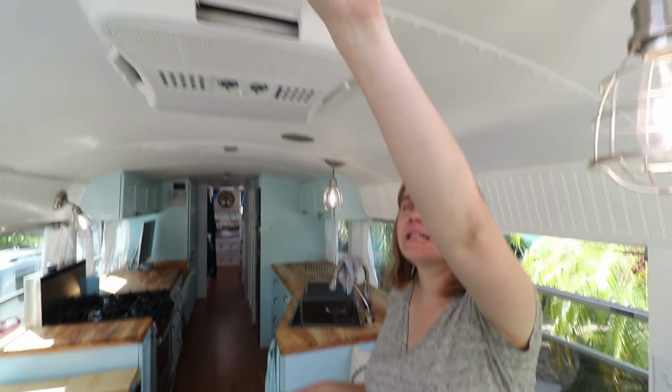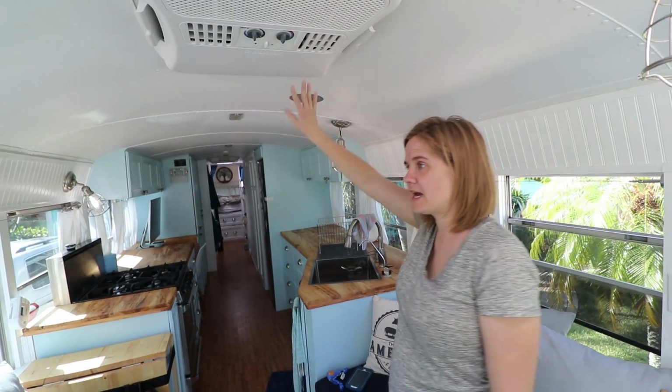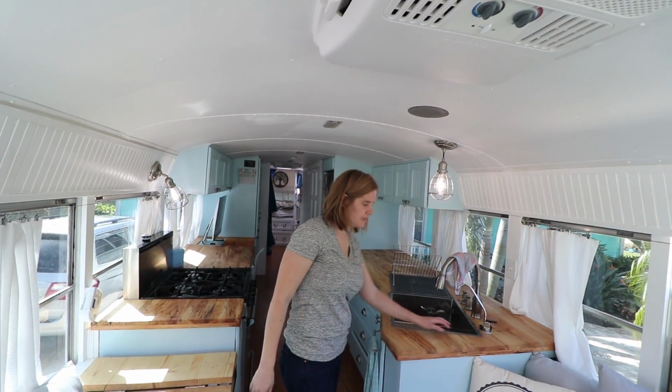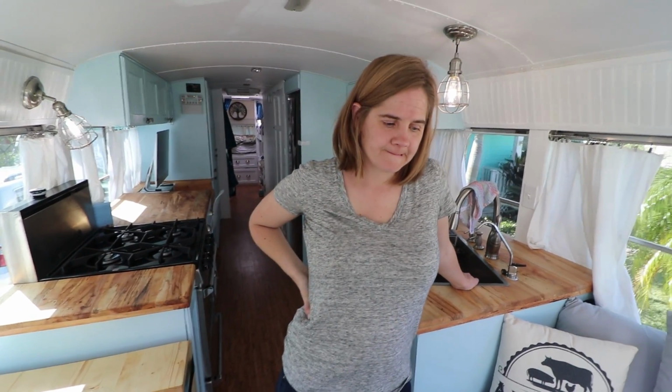We have these amazing vents, which are some of my favorite things. And then of course we have just a regular RV AC. It's worth saying that the ACs and the heat, if we were to add a heater, would have to be plugged in or run by our generator. But everything else in this bus is powered by the sun through a solar powered system.